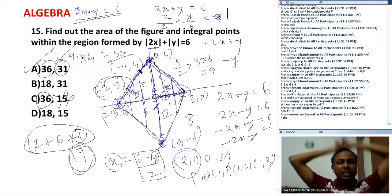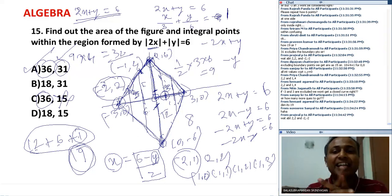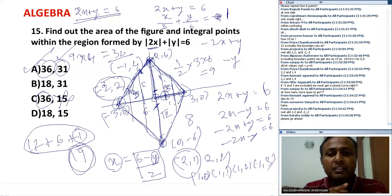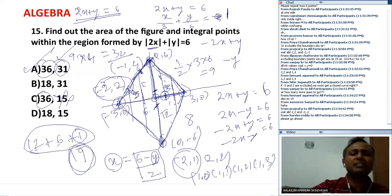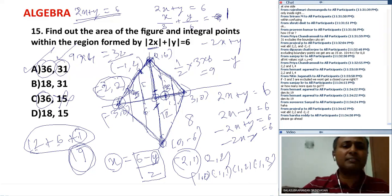See, Jessica, the basic point is it had to be excluded. That's all. No, Prajwal, the point is 2 comma 2 and 2 comma minus 2 are already included on the boundary. Yes, the session is getting recorded, Prasad.